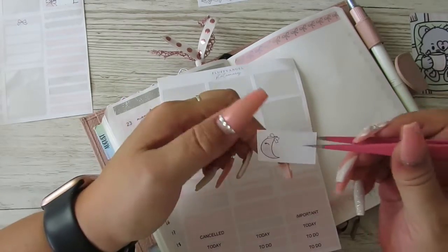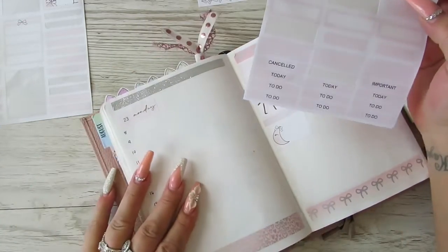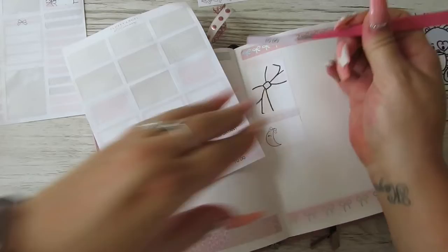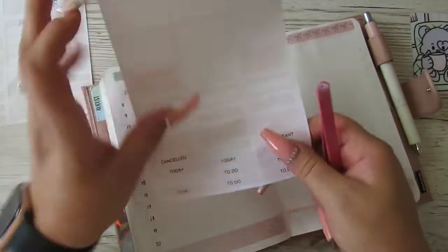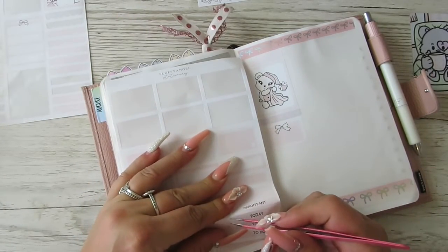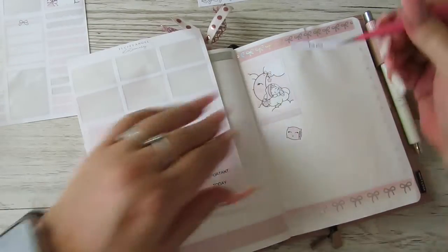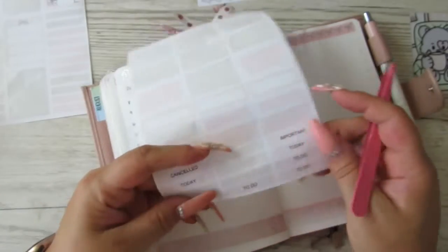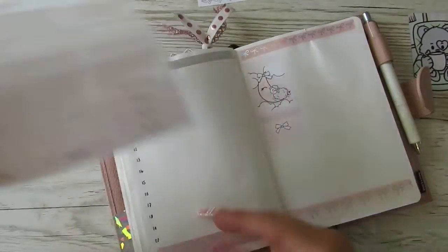I purposefully used all the ones with the decor on so I can save the other ones, because a lot of kits I use are pink. I've only got 6 to-dos, but I've got some todays, so I'll alternate the today and to-do. I don't know why they only do 6. I guess some people don't do anything on Sunday, but Sunday's my busiest day. To do, so that can be today.